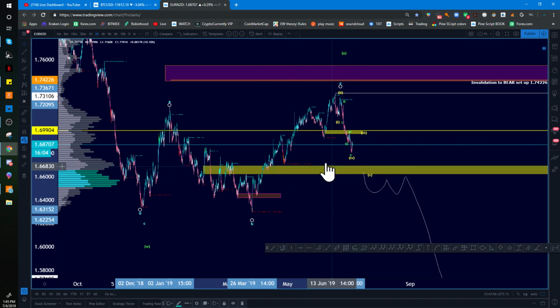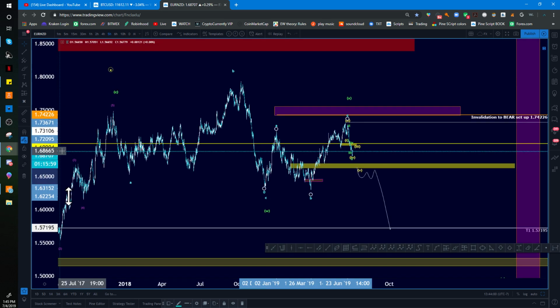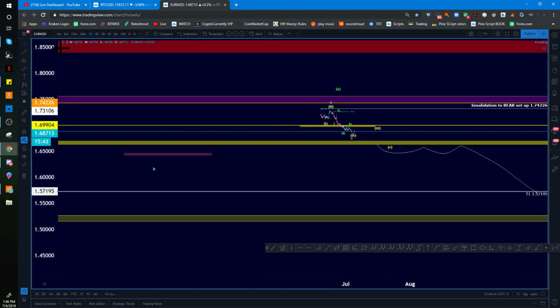And I think this is going to turn down indefinitely for a good long while. Target is this number here, 1.57192. It'll take some time, but it'll get there if this count is correct.